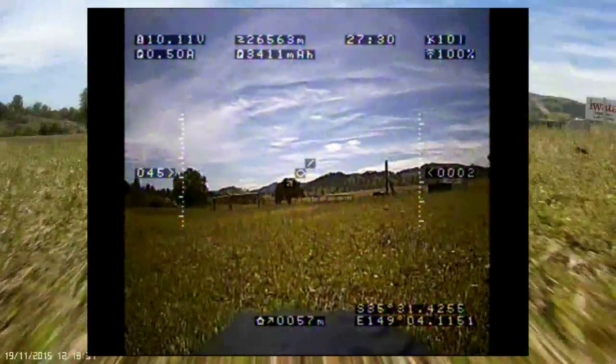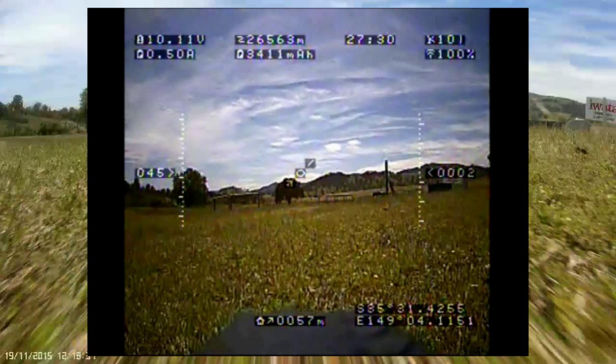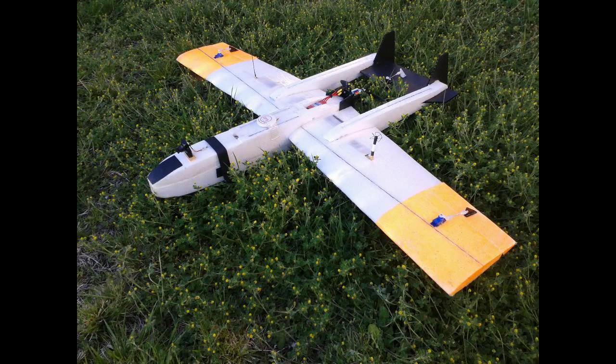So I'm pretty impressed with the whole setup, and when you look at the stats there, I've gone over 26 kilometres, been in the air for almost half an hour, and it wasn't in any danger of falling out of the sky, so pretty happy. I can't really wait to have another go on a full battery next time.